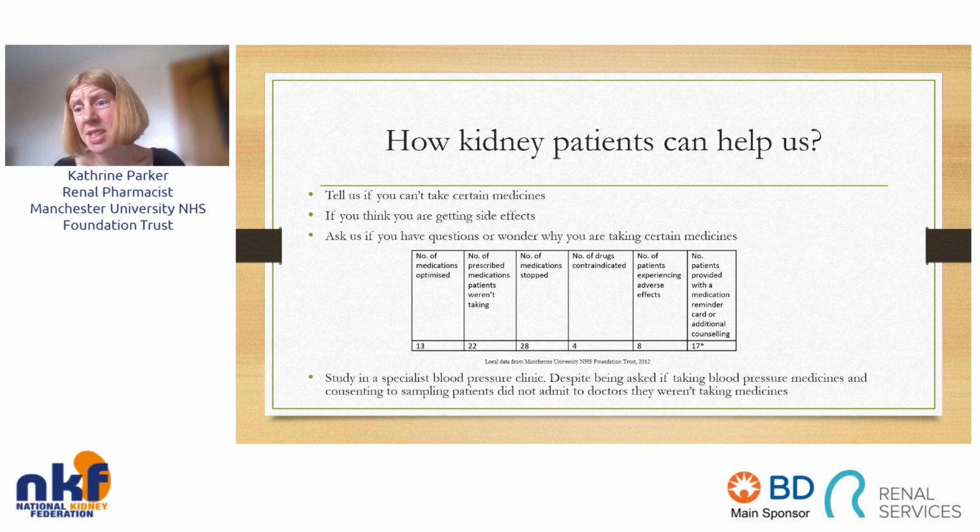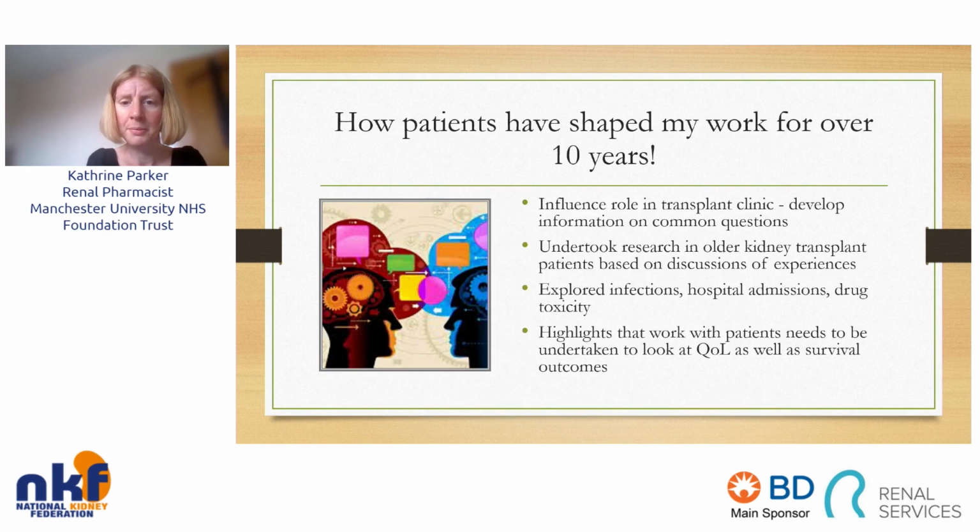And we identified that patients weren't taking at least one of the tablets they were supposed to be taking each day. Some patients were taking things they shouldn't have even been on. And nearly a third of patients were experiencing side effects from their medicines, but they hadn't alerted anybody. So maybe it's us as well. Maybe we need to be a bit more vigilant about these things, but please highlight these things to us, because what can happen is you get into a prescribing cycle where you start things that are just to treat a side effect rather than treating you.